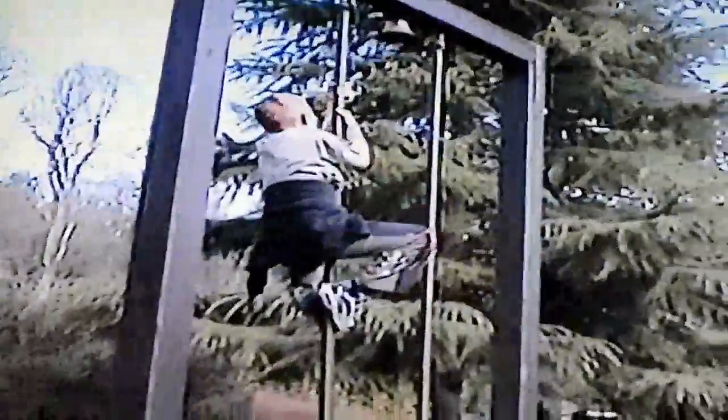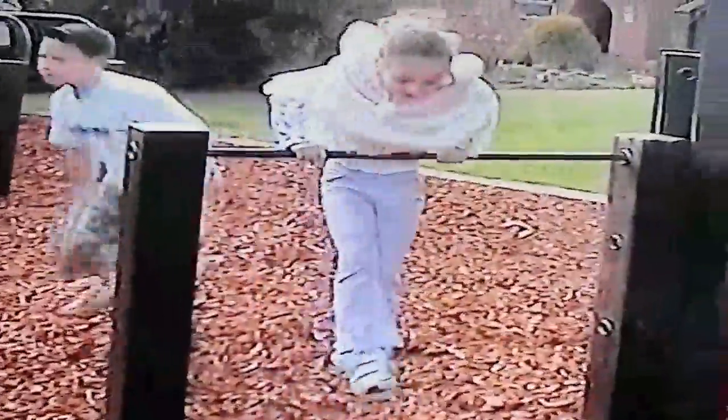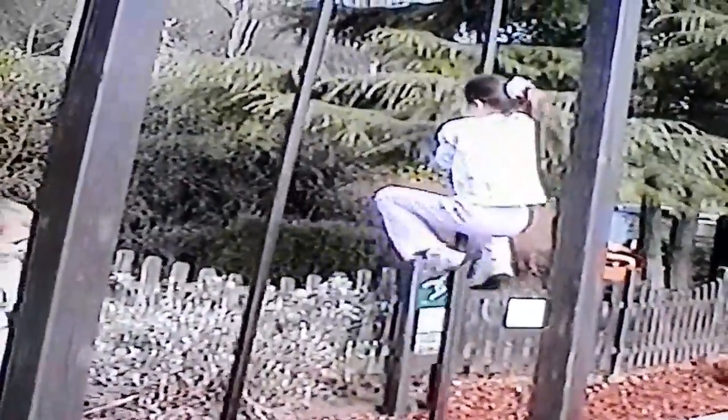Watch the monkeys play on the bars. Oh dear. Still more monkeys playing on the bars. It's such an intriguing little species. Oops. Come up, nearly there.